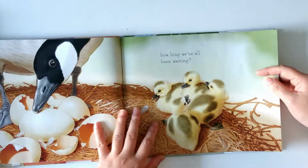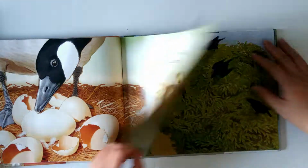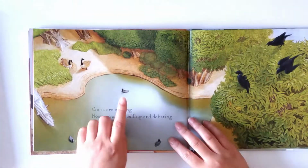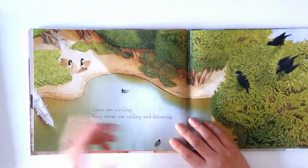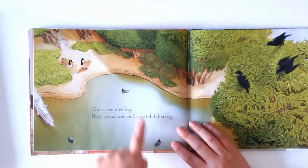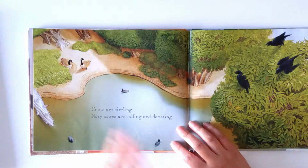There are all sorts of birds out there, and even I learned something new, like coots. Coots are water birds apparently commonly found in North America. They have these black feathers and a white beak. So next time I see one, I will know what it is because that's an interesting name to remember.